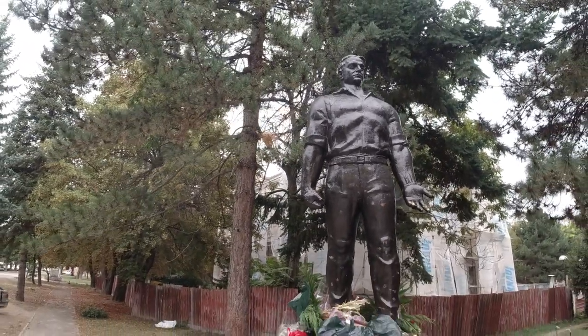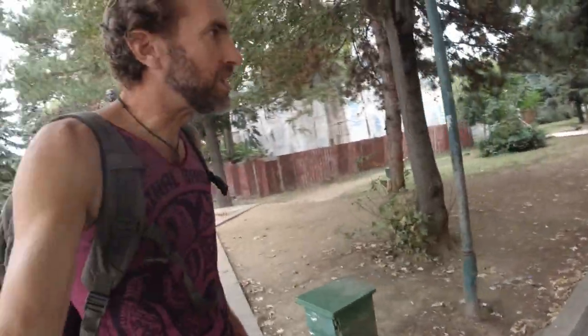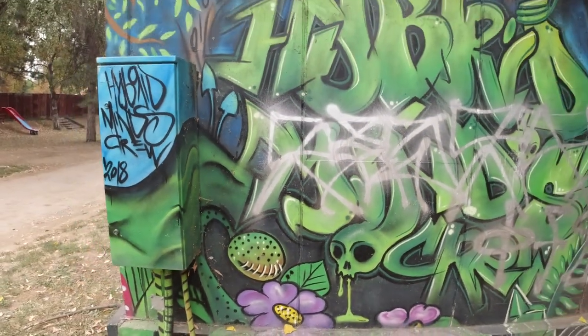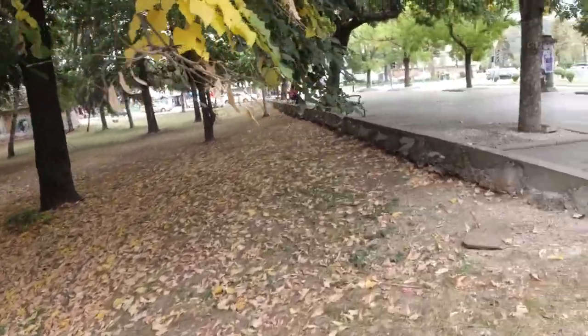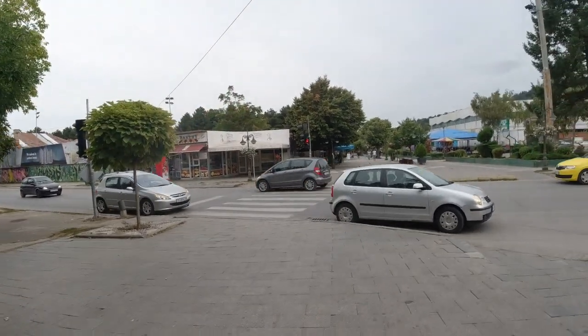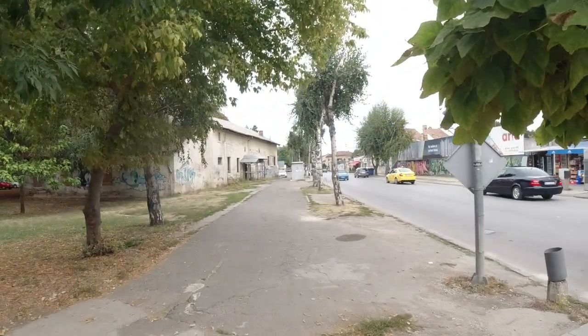Very communist era looking statue there. They always just look really rugged. In the communist statues, they're always just like these total workers, you know? Always gotta show a little graffiti in my videos. And here's where the walking street continues into a park. But more graffiti over here that looks even better. Gotta go take a look.